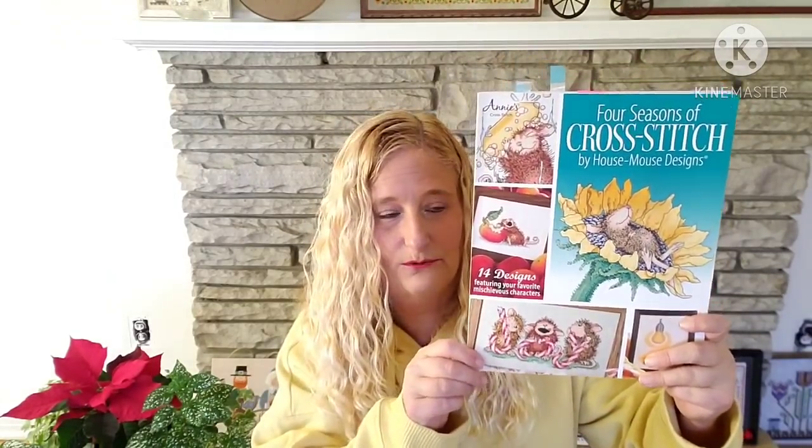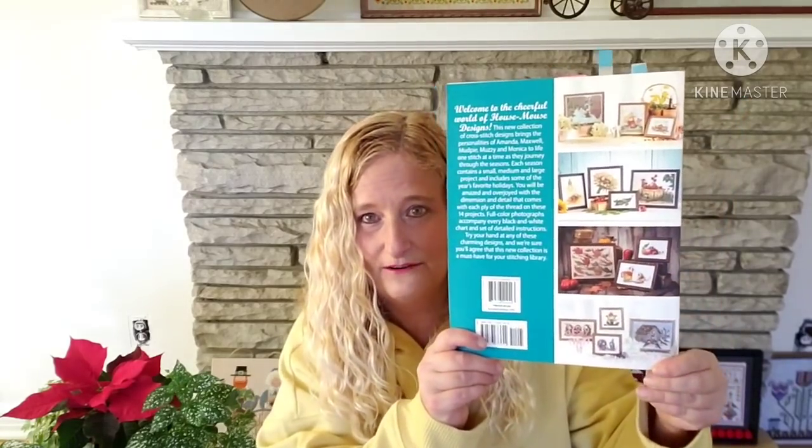Which is good considering everything I'm doing. I still have a ton of stuff in boxes, some stuff I don't even know where it is still. So anyway, I highly recommend this book, and it's called Four Seasons of Cross Stitch by House Mouse Designs. They have a lot of really cute patterns in this book, and that is my first finish for 2021.